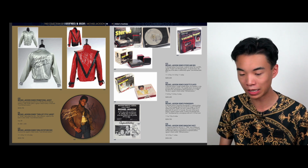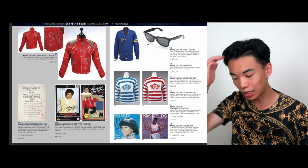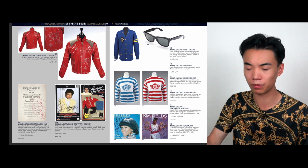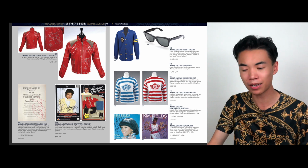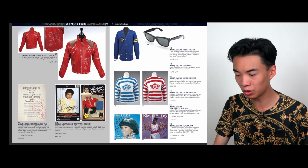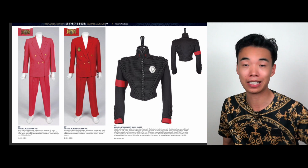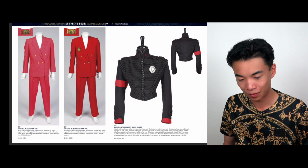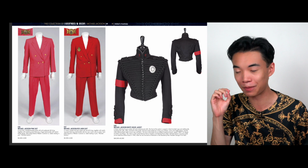Got more signed memorabilia. Yep, the Beat It jacket as per mentioned. Got Wayfarer glasses, so I think we're starting to get into the Bad era. It's kind of weird how we went from Triumph to Bad, back to Thriller, now we're back to Bad. But yeah, these are really cool. He's got a custom varsity sweater jacket, as well as some custom knits. Now this is the part of the book where it's actually starting to become more jackets and more clothing rather than memorabilia. Pink suit's really cool. Red linen suit, red's my favorite color, so I'm a simp for red colors.